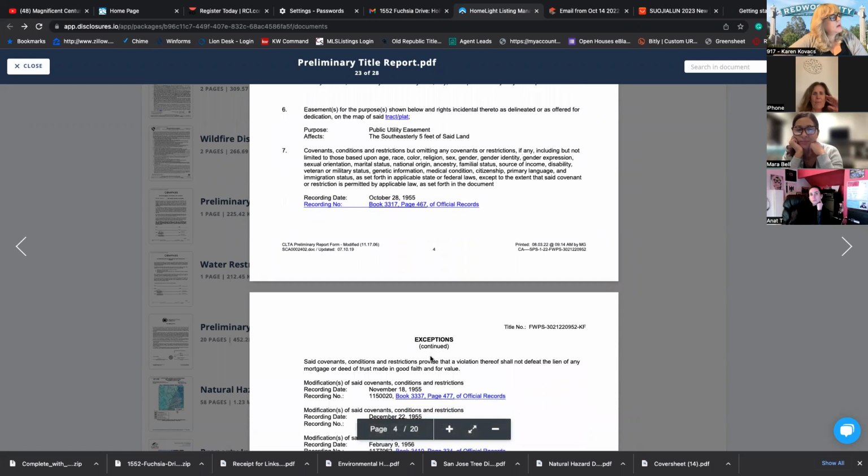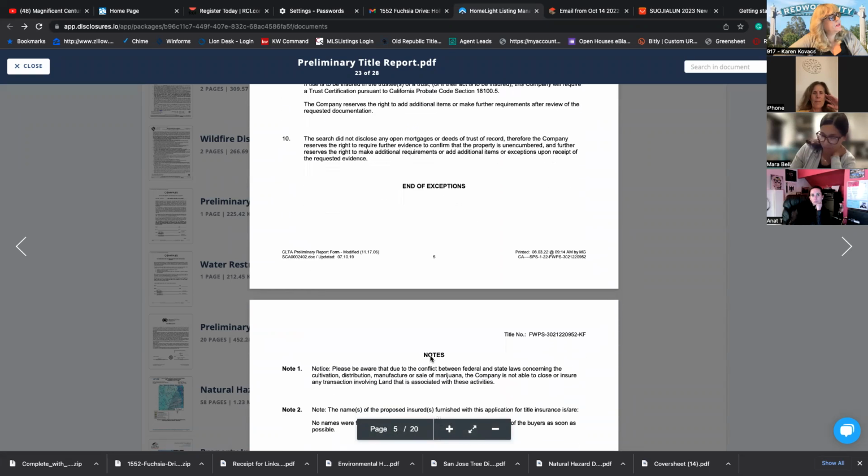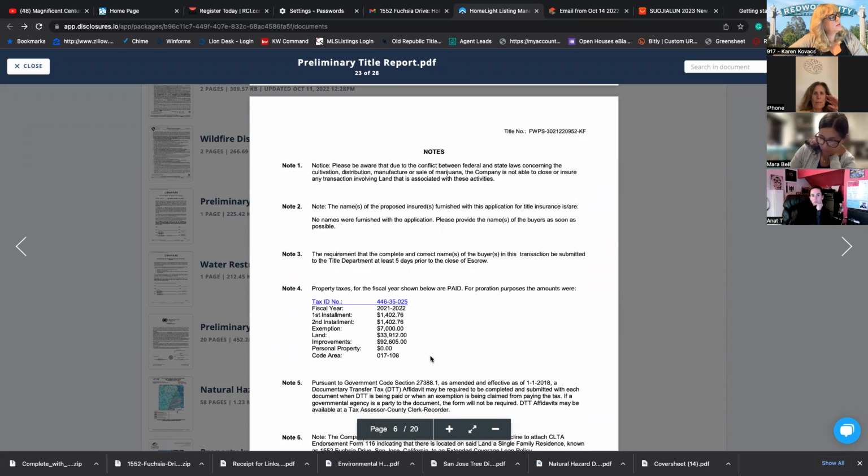What about how much they bought this property for? Would they show that? Is this it? Let's look at that. Let's see. This looks like tax. It looks like fiscal year taxes. This is an assessment tax.